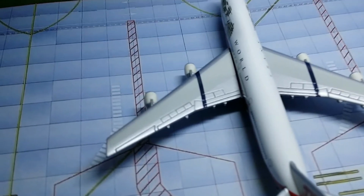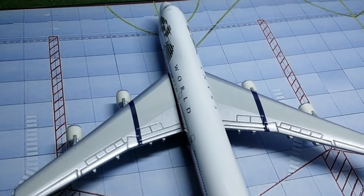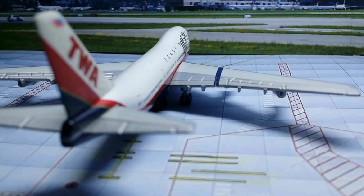And then we have these black bands. And these are standard issue on the wings of a 777, where they are supposed to be right above the main landing gear. But on the TWA livery, they were just there for decoration.